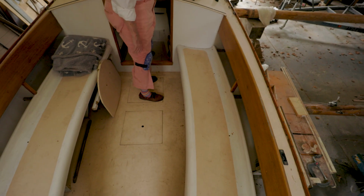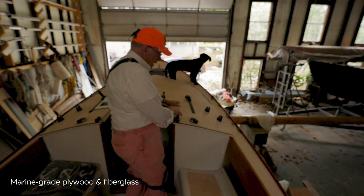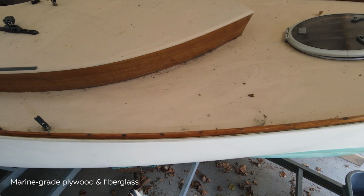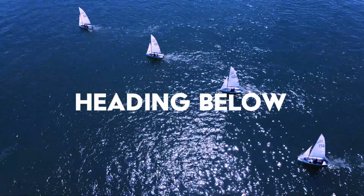out of her. This whole deck house has all been rebuilt, and she's got marine ply covered with glass, and the sides of it, as you can see, is continued mahogany. So we don't see too much mahogany. It's nice to see that.